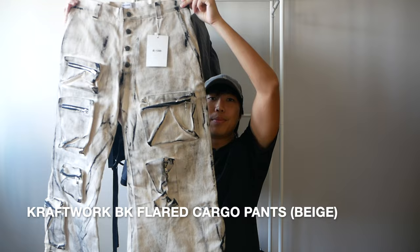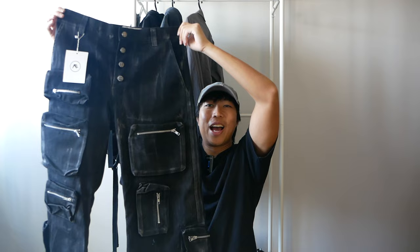Anyways, today I will be reviewing two pair of pants from the brand Kraftwork. Here is the BK flat cargo pants in beige, and the exact same pair of pants, but in black. Firstly, a big thank you to Gege, the owner of Kraftwork, for reaching out to me and sending me these two pieces. I appreciate it a lot.